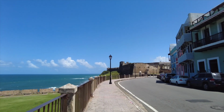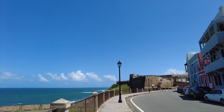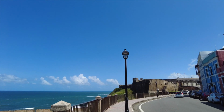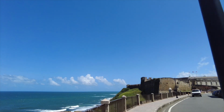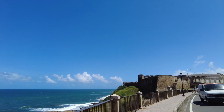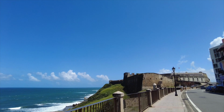Alright guys, so this is the other castle, San Cristóbal. It's a massive castle too. You almost got to decide which one you want to go inside. Or if you're just a history castle buff, then you probably go to both of them. But they can take a while to go through. I went through one of them. I had no energy to go through another one the last time I was here.